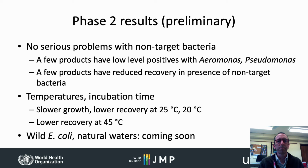Not surprisingly, we found that at lower temperatures, at 20 or 25 degrees Celsius, we see slower growth and lower recovery. We also found that at high temperatures, we have lower recovery. So especially some of the kits might not be suitable for very warm environments. And the wild E. coli and the natural waters will be really interesting. Those are coming soon. We haven't started those yet.